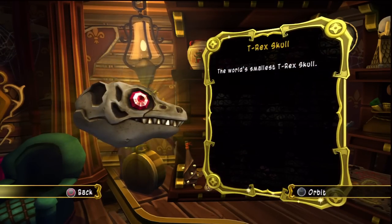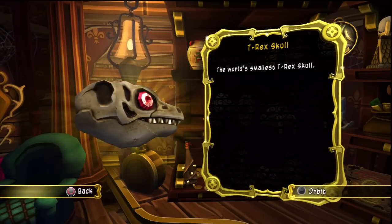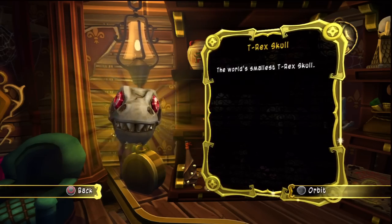Alright, next up we have the T-Rex skull. The world's smallest T-Rex skull. Pretty funny. Nice and descriptive there.